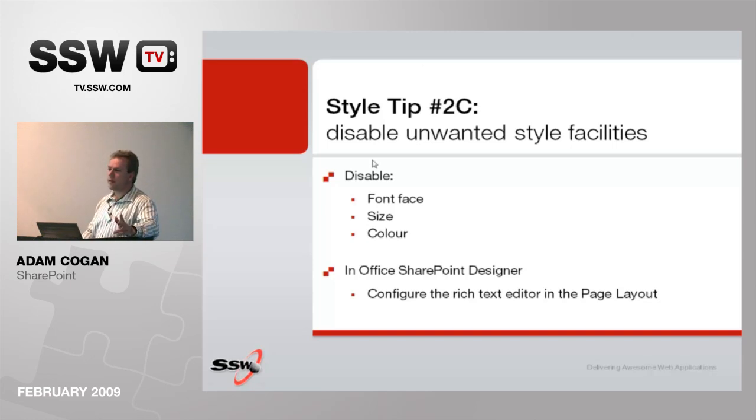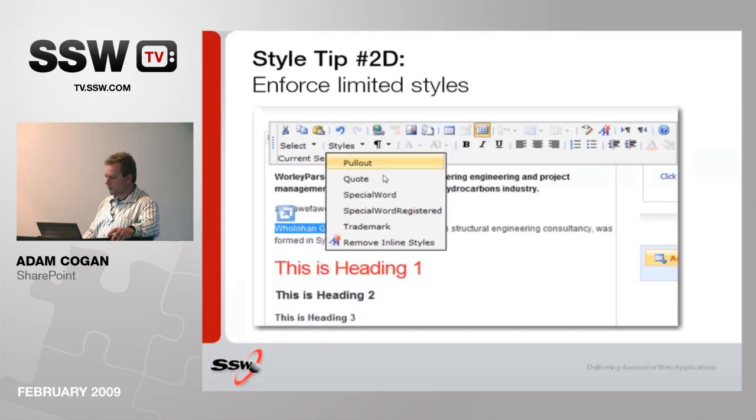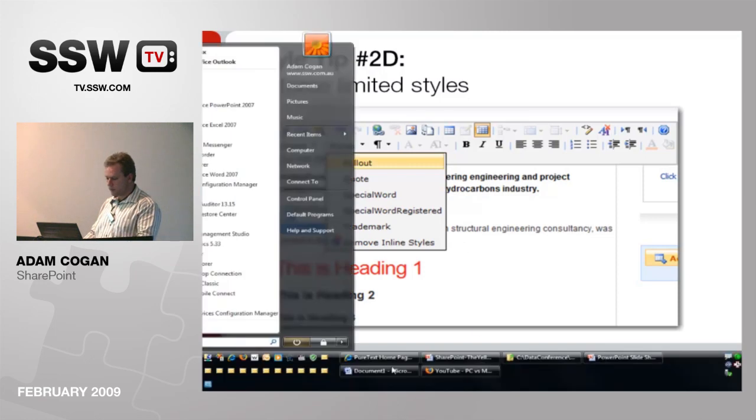So, the next thing is to disable a whole lot of options. We disable a whole lot of options, and basically if you look around here, see this color of font? We've stopped them from putting red where they want. We've stopped them from inserting tables. We've stopped them from basically doing anything that makes it look ugly. So they don't get very much. What they can do is choose a few styles from here. So they're not at liberty to screw up the text and make big fonts here and little fonts there.